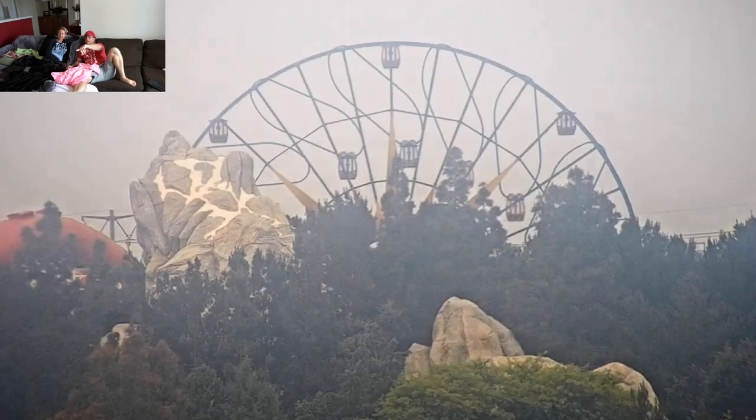All right, you're looking at Mickey's Fun Wheel and Grizzly Peak.